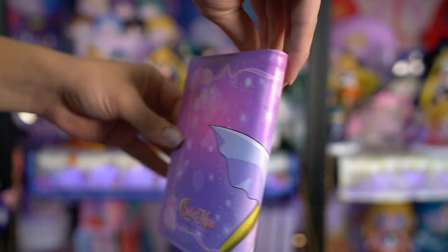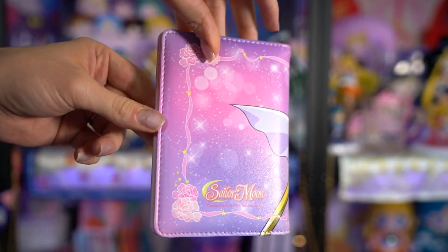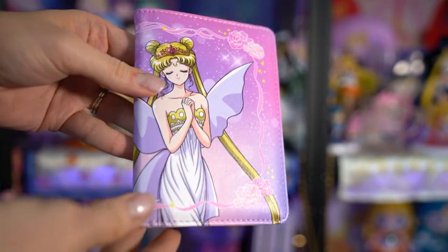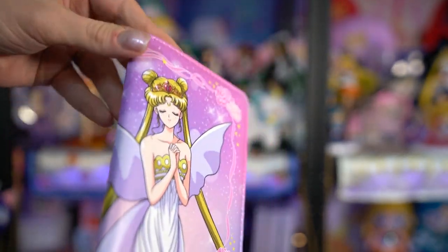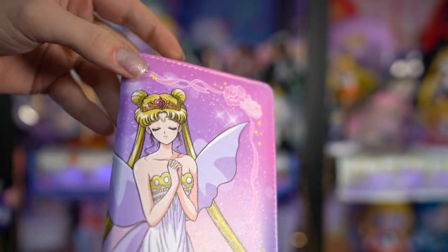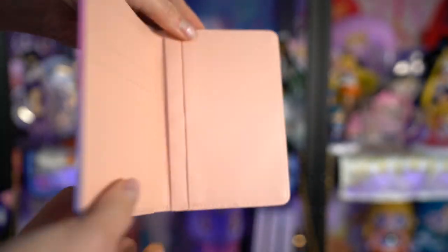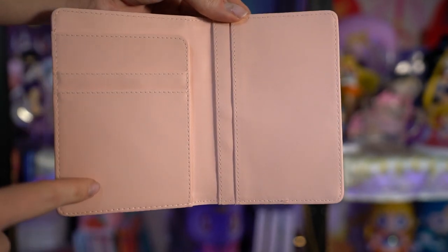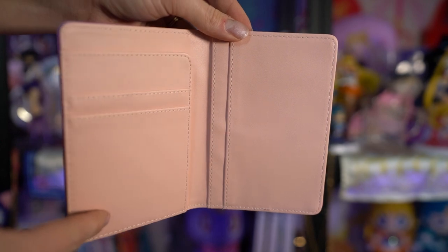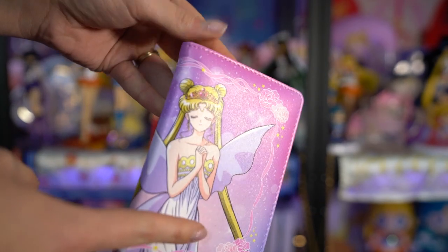And the inside of it is a light pink. There's plenty of room for your passport as well as some smaller ID cards or money or receipts or whatever you might carry in your passport holder. The black outline is kind of textured, like you can feel the black outline in the picture, which is kind of interesting. I'm not sure if that was done on purpose or if that was just a flaw in the print and how it came out, but it feels kind of cool.